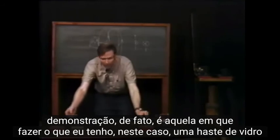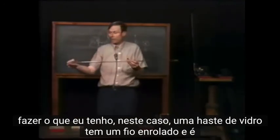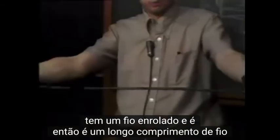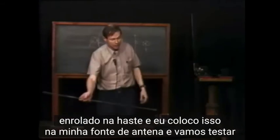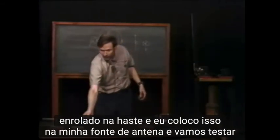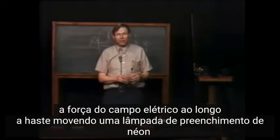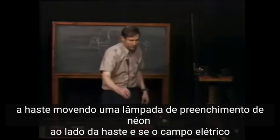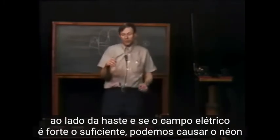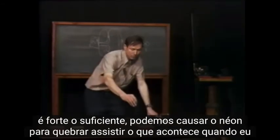I have, in this case, a rod of glass that has a wire wrapped around it, and it's quite a long length of wire wrapped around the rod. And I place this in my antenna source, and we will test the strength of the electric field along the rod by moving a neon-filled bulb beside the rod. And if the electric field is strong enough, we can cause the neon to break down. Watch what happens as I move the neon bulb along the rod.